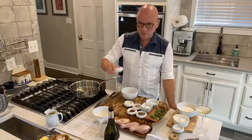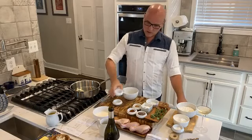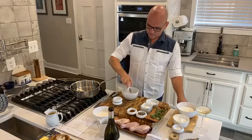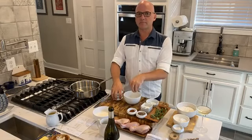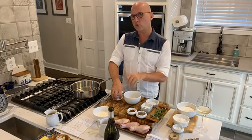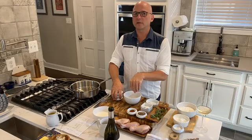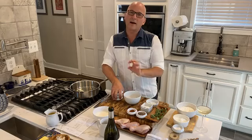So we got 2 teaspoons of garlic powder, 2 teaspoons of onion powder, 2 teaspoons of coriander. You can play it, mix and match, and have some other things. Some people, instead of using coriander, use cumin. I've seen a recipe where they actually use rosemary. I was actually tempted to do that.